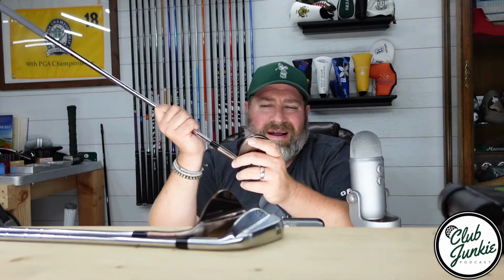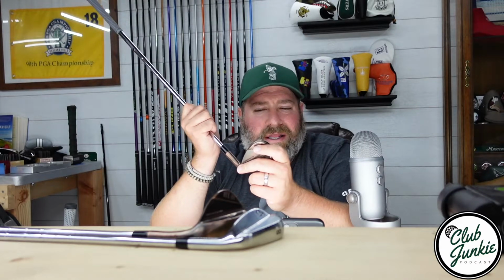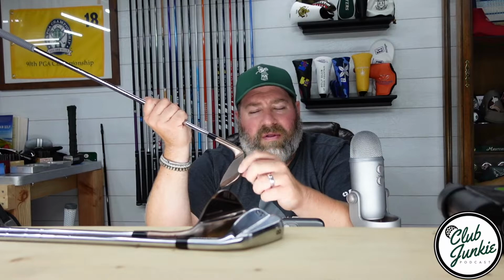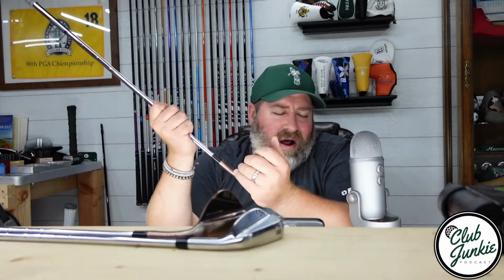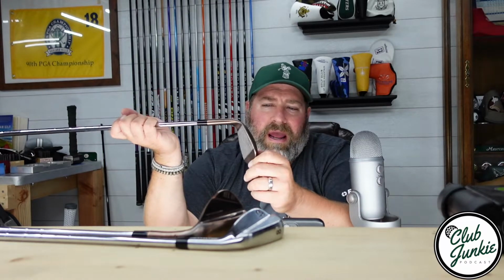For me, I think it's just a hair firmer than the MG3, and it's got just a touch louder click to it when you hit it, even with solid shots. If you hit it a little low in the face, you'll get a little more audible sound, which is fine. I mean, it's just a wedge being responsive. But on solid, flush shots, like I said, I think it's just a hair firmer than the MG3 and has just a hair louder sound to it.